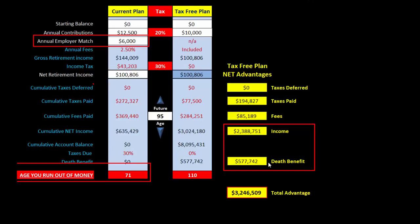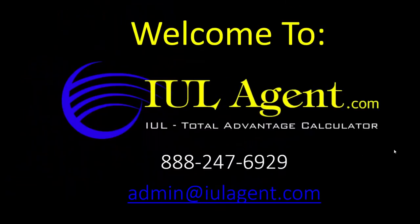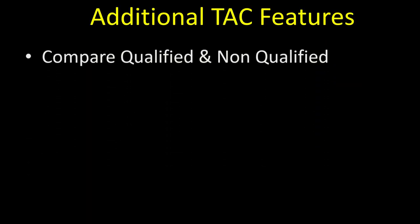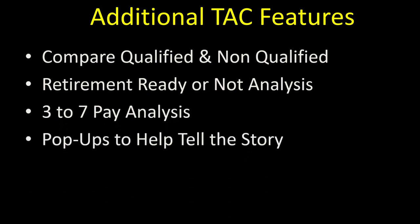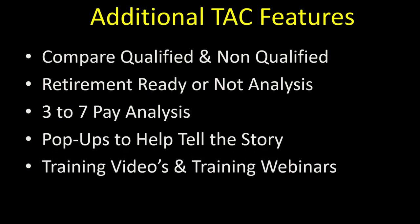This information is only part of the power of the IUL Total Advantage Calculator. Here are some of the additional features that our calculator offers. You're able to compare qualified and non-qualified programs on a side-by-side basis. You can do a retirement ready or not analysis to help them understand where they're heading and how long their money's going to last. You can also do 3 and 7 pay analysis, as well as the pop-ups that you saw to help tell the story. We have training videos and training webinars and a whole lot more.